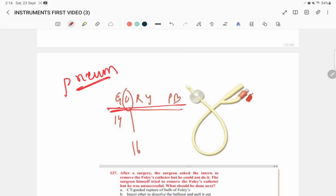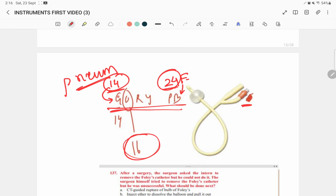So gory PB, and this is from 14 French to 24 French. Okay, the last is 24 and first is 14. So easily you can remember 14 to 24. Okay, 14 to 24. So mostly they ask orange. See, orange, and this is 16.